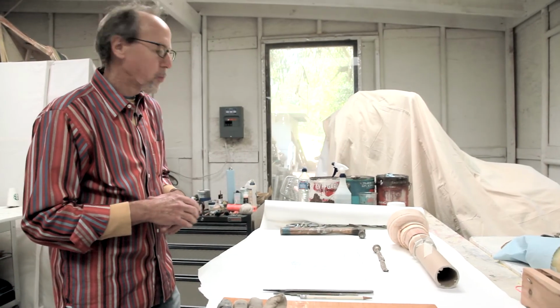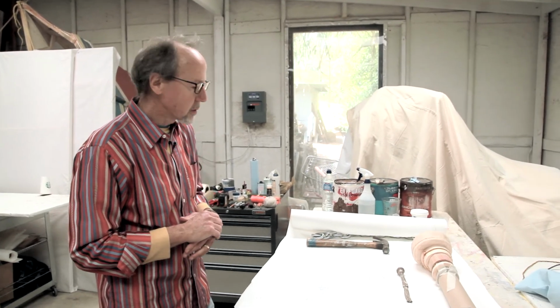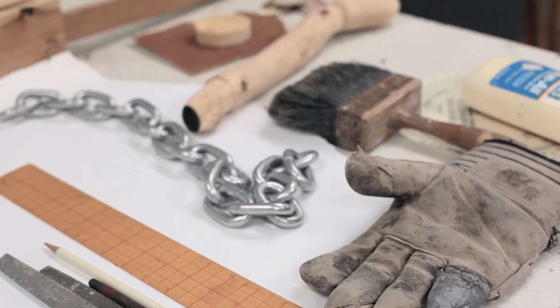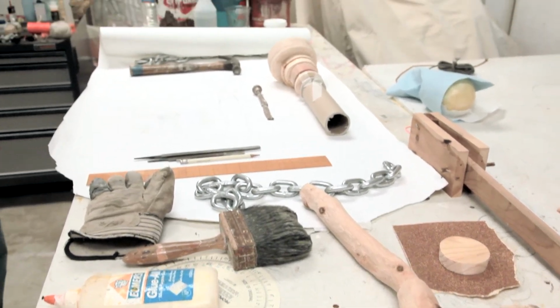I knew y'all were coming over here today, so I decided to put everything very purposefully laid out here. And so this kind of looks like a nice little installation in a way too, just like it is. So, you know, I can't tell what's art and what's not art around here.